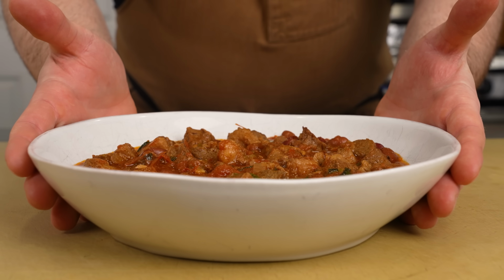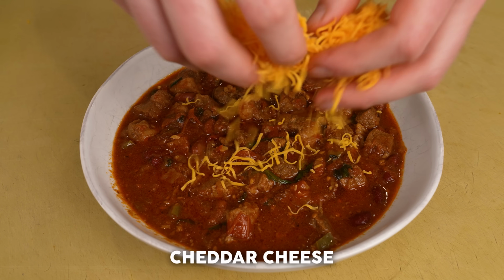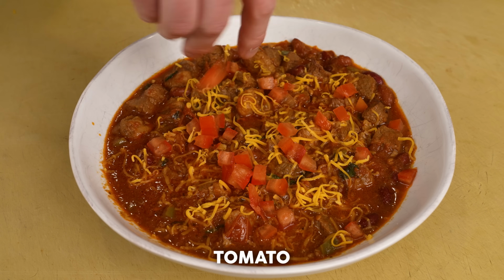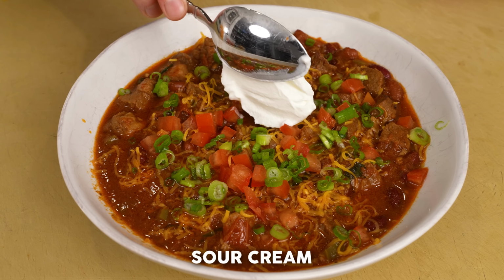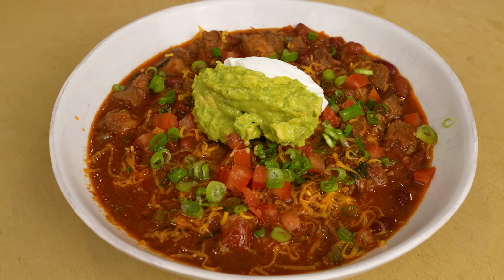All right, Ina's chili, or is it Devon's chili? Who knows? We're gonna hit it with some cheddar cheese. I wanna still be able to see the chili, so I'm not gonna go nuts. A little bit of fresh tomato. Some scallion, AKA green onion, AKA grunion. Then we're gonna go with a dollop of sour cream. And oddly enough, a little bit of guacamole. Boom, Ina's chili.